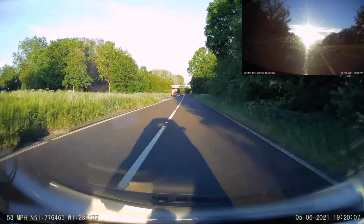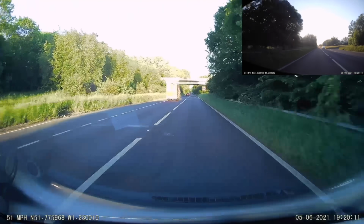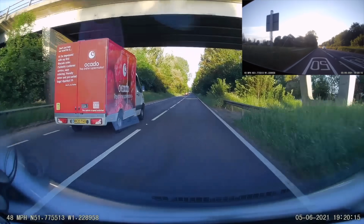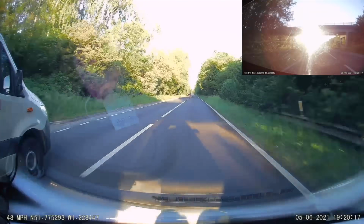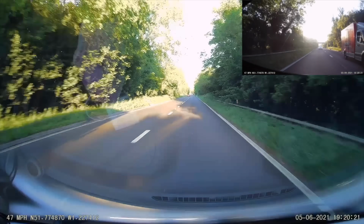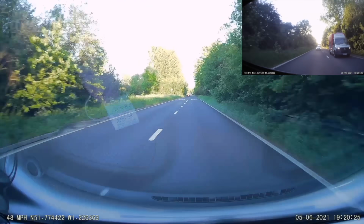The driver of the van emerging has run out of space, but my viewer's lent a hand. There's one little point that I'd like to add with this clip. If I was the driver of this van, I think I would have reduced my speed a little more and allowed my viewer to come back to lane 1 a little quicker. This frees up flow for other traffic approaching behind.